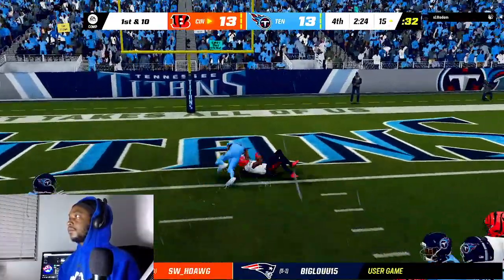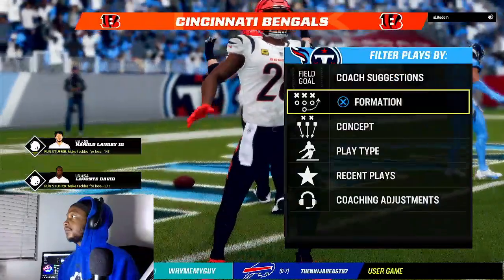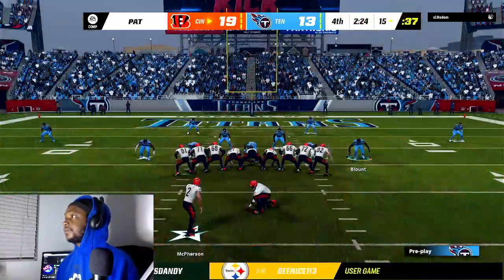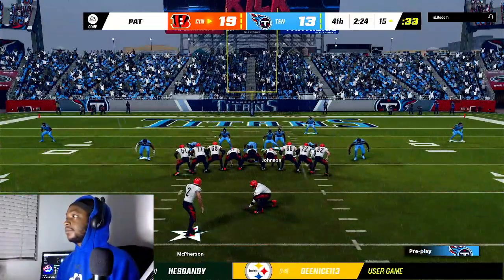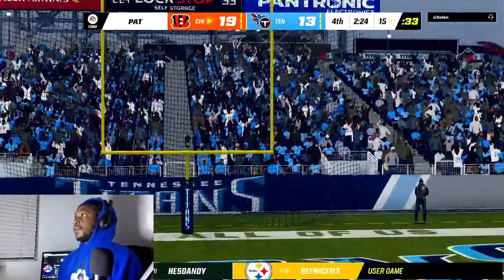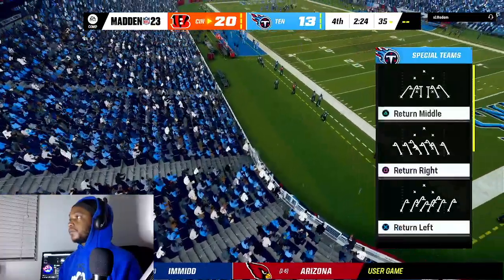And he will take it on in for a Bengals touchdown. Joe Mixon, a 15-yard touchdown run. And the Bengals have broken our tie and have taken a 4th quarter lead. Extra point by McPherson, up and good. And they will take a 7-point lead.